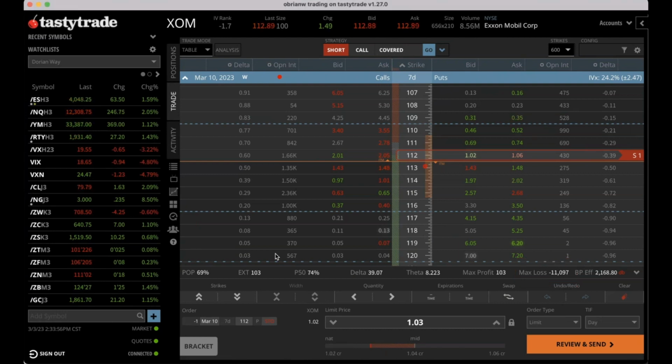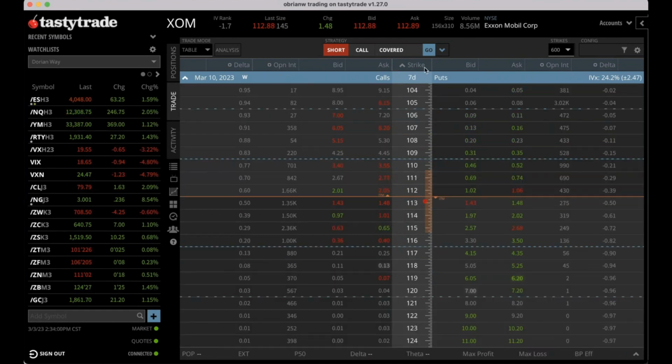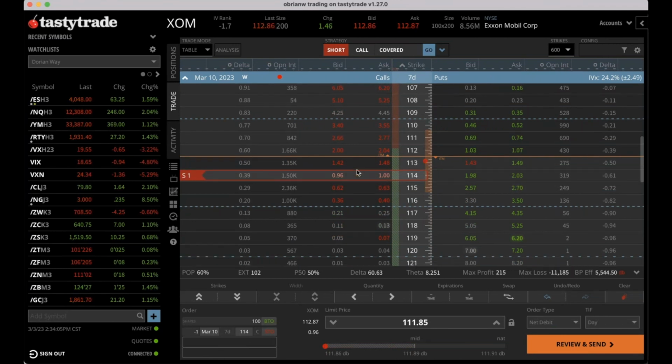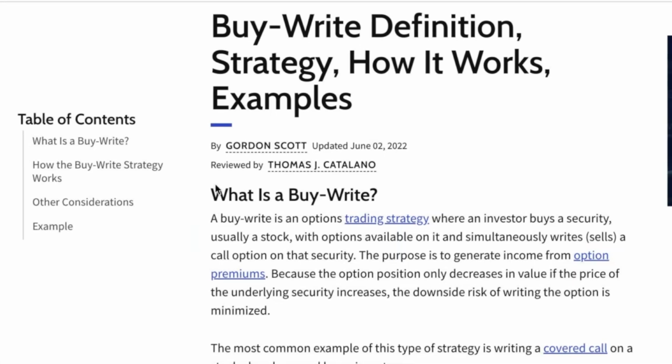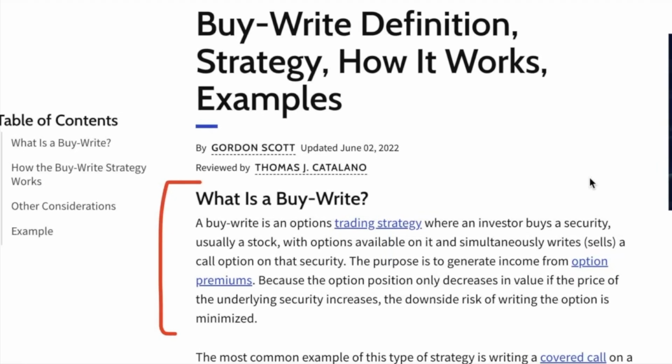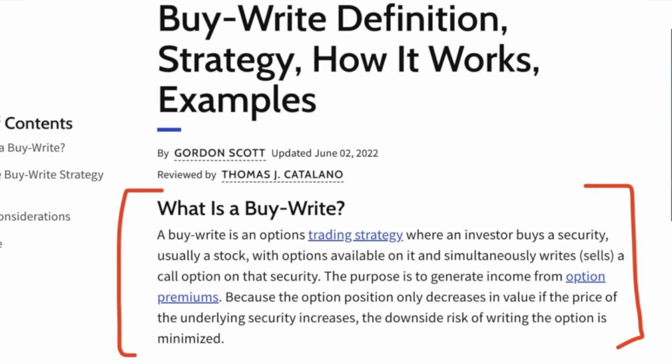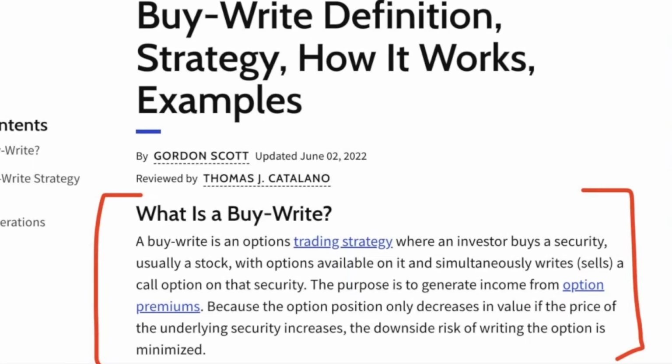You can also decide, okay, well, you can start with a covered call. This is the second part of the wheel strategy. You can start with a covered call, and if you're aggressive with the call, that's buying the shares and at the same time selling a call. That's called a buy-write when you do it at the same time, when you don't have the shares already. You buy the shares and you sell the call at the same time.